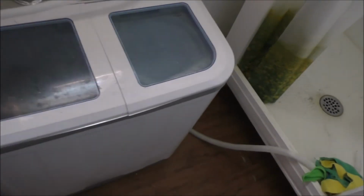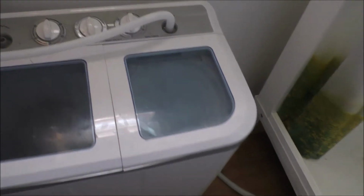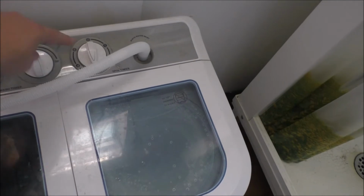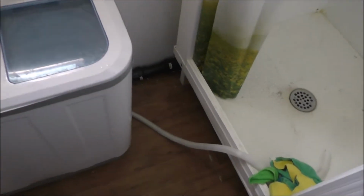So that's the main thing. Pretty sweet. So I'll run this till 0, and then I will redo it, but without adding any more water on this cycle, and that'll kind of dry everything out.